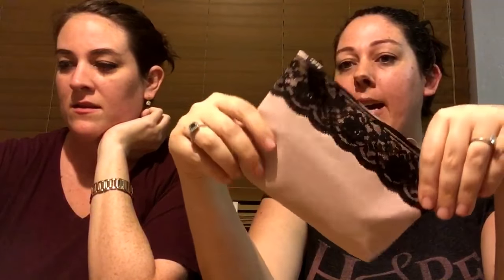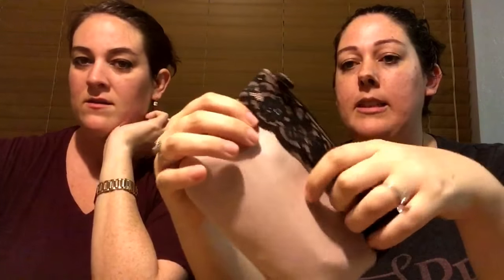So these are both for February. These both cost $10. I'm sure we have some sort of referral code. Probably. You should probably get one. We'll try. Here is the Ipsy February bag. It's like this blush color with some lace. I highly doubt that I will actually use this.